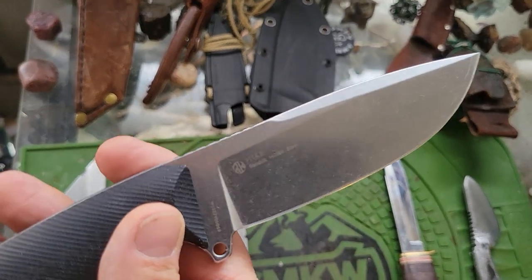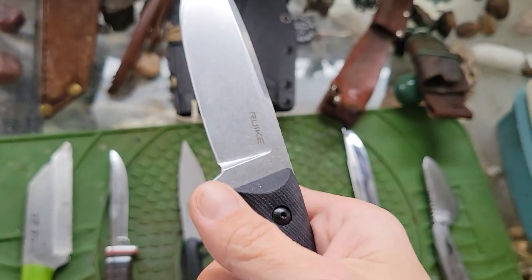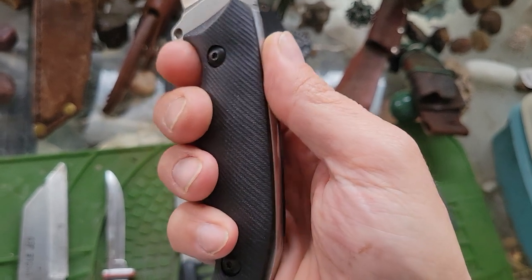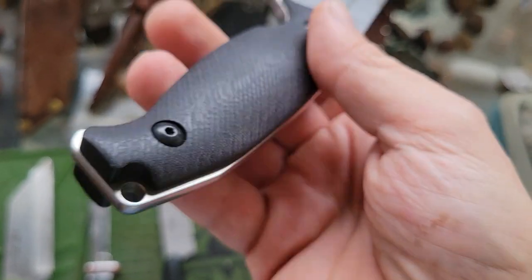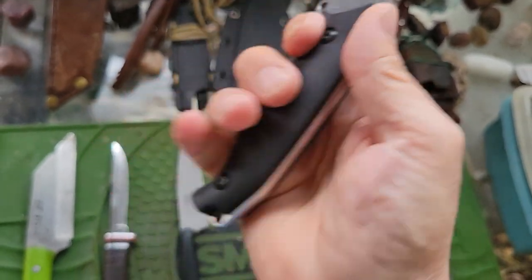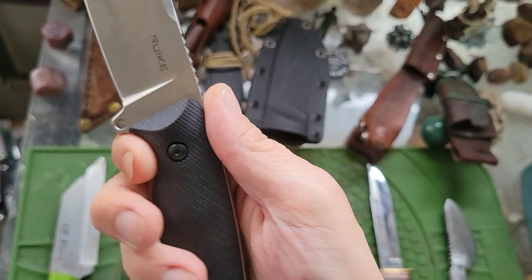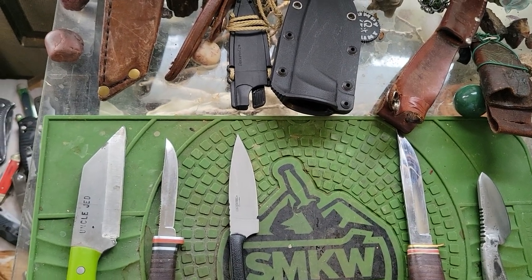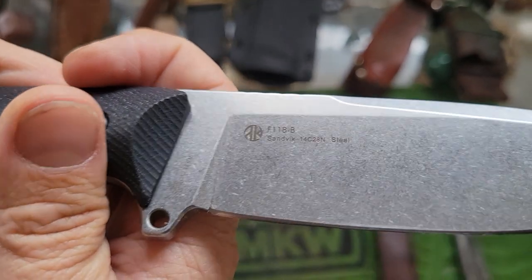Next, we got the Rook, I'm not sure how it's pronounced, Jagger, fixed blade, 4-inch, G10 detachable handle scales, which makes me think I can maybe find another set of handle scales for this. It'd be cool, then I can make them green. But I really like the way they did the handle scale. It feels really comfortable in the hand. Their overall design, super comfortable. This is 14C28N Sandvik steel.